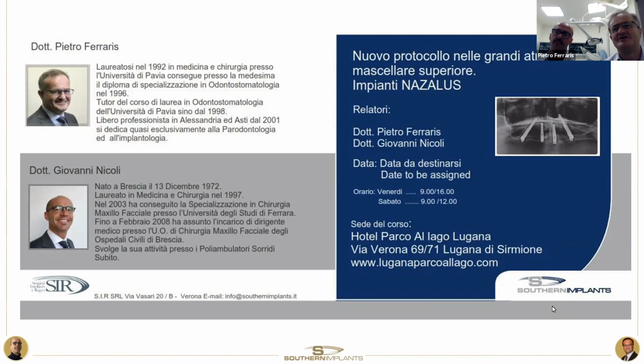The complications of the Nazalus could be similar to those coming from the use of the zygoma implant intrasinus with the old technique approach. In fact, the whole concept was born from the zygomatic technique, which passes through the sinus without any bone grafting.